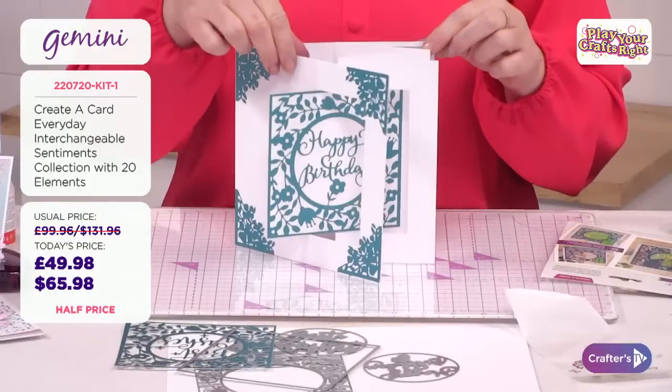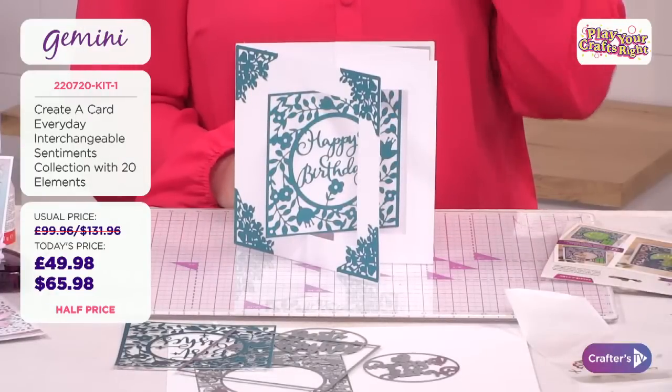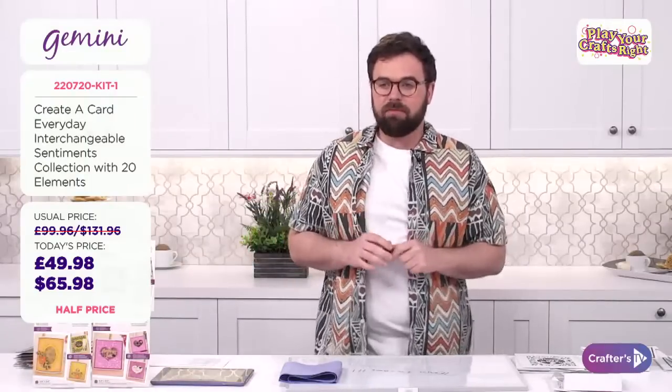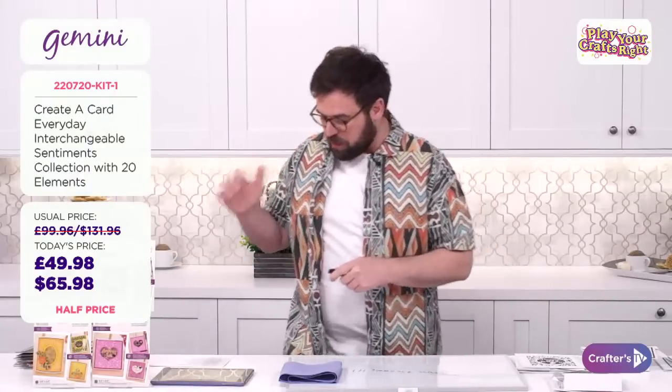And what a really, really effective card concept that's made really easy there, Tibby. Yeah, I know, absolutely. A lot of people struggled with that in the past. Just one of so many things that you can do.